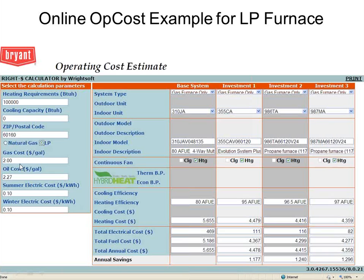I don't know if that's still the current price, but usually it kind of hovers between $1.80 and $2.30 a gallon. And a lot of it depends on whether you pre-purchase it at the beginning of the year or whether you're buying it as needed and those kind of things. But the point is that propane costs way more to operate than natural gas because natural gas is ridiculously cheap right now. So then the decisions become even nicer.